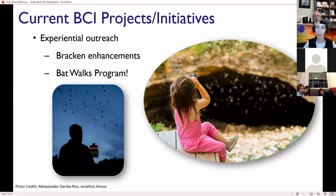But the other way we've figured this out is we have our Bat Walks program, which is what I run. And we actually use this smartphone compatible bat detector. You can see it right here. It plugs into your smartphone and it allows you to actually hear the bats flying over. So you could have bats in your backyard. You may not see them, but you can actually hear their echolocation calls. And the detector actually shows you what bat you're probably hearing.